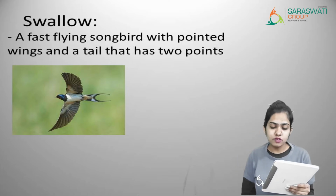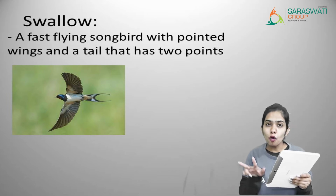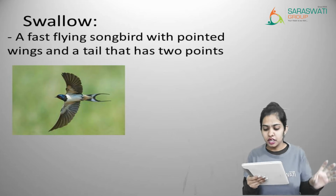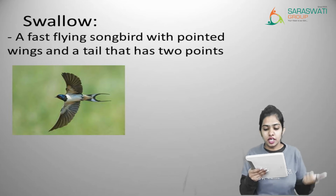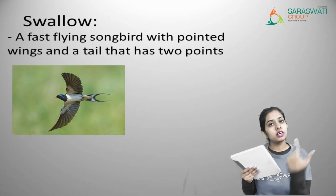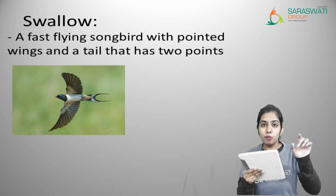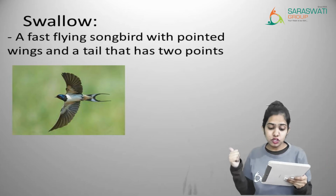Now, the next is swallow. Swallow means a fast flying songbird with pointed wings and a tail that has 2 points. Means swallow is a kind of a bird. A swallow is a bird, a fast flying, वो एकदम fast flying bird है. Means यानी कि वो एकदम तेजी में उड़ता है. Songbird है. Right? Fast flying songbird means when the bird passes, you can hear kind of a song from that bird with pointed wings. जो उसकी wings रहती है वो एकदम pointed रहती है. You can see in the picture also.